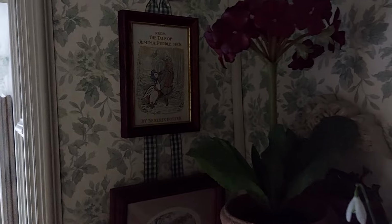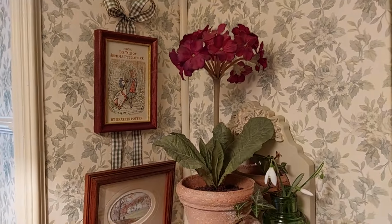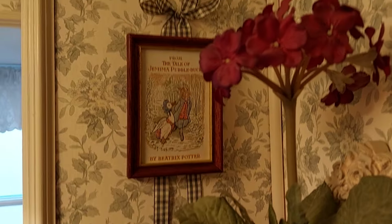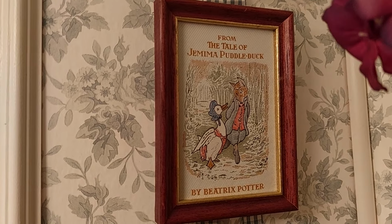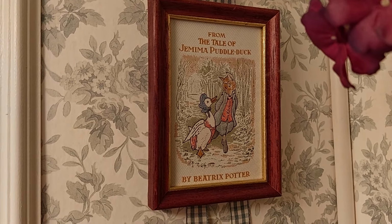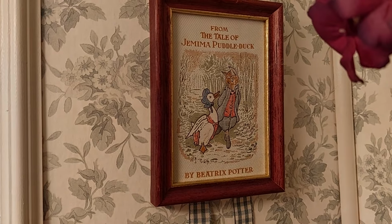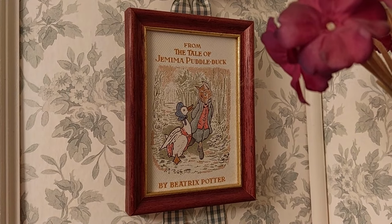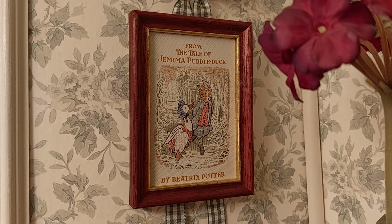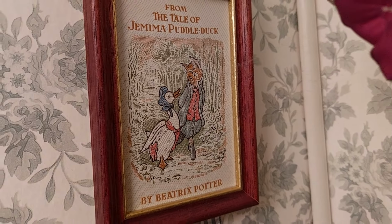So here, now then, do I need to put the light on? Let's put, as we call in the north, the big light on and see if that helps so that you can see this picture here. Now, I don't think that's very clear. Again, it's machine embroidery. I showed you a little box that I had last week of Jeremy Fisher. And this is I think it's the same company that created all these, and they did these pictures for Beatrix Potter, and here's Jemima Puddleduck and Mr. Fox. So as you can see, if I zoom in, it's actually machine embroidered.